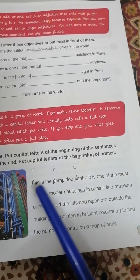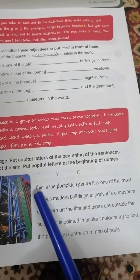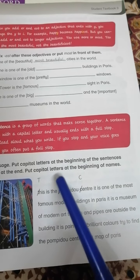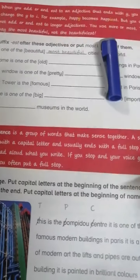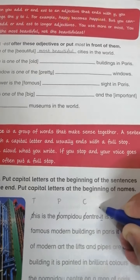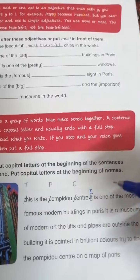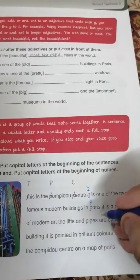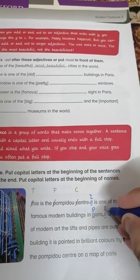So these three letters are done for you. T will be capital, in the Pompidou, P will be capital and Center, C will be capital. Now here you write a full stop over here and I will be capital. It is one of the most famous modern buildings in Paris. Paris is a proper noun, so P will be capital. And after Paris, here is a full stop, and after the full stop, the first letter will be capital.